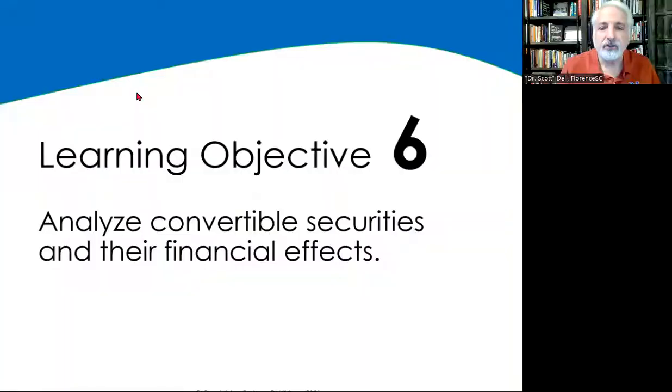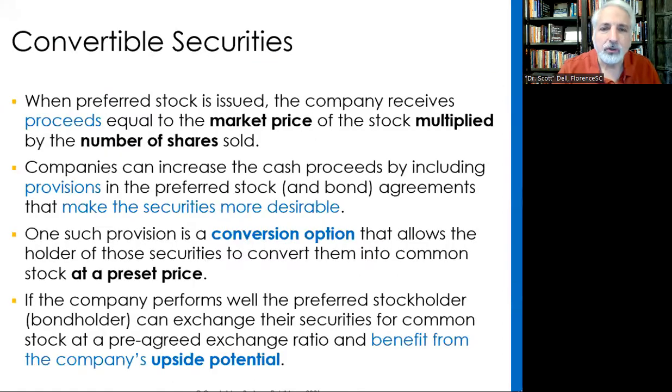So if we're talking convertible securities, what's the effect and what's a convertible security? Well, we talked about convertible bonds and we mentioned convertible preferred stock. So what does a convertible security mean? Well, we can convert a different security, with a conversion option, into common stock at a preferred price. As we said, preferred stock is one example. It makes it more desirable if you have that option. It's nice to have options as a buyer.